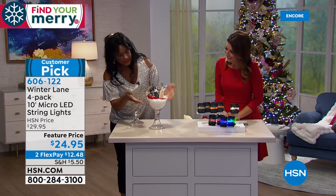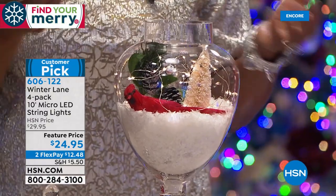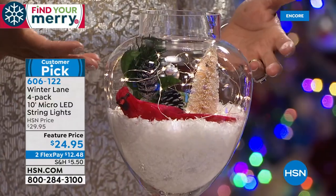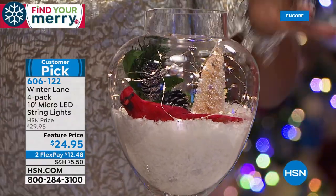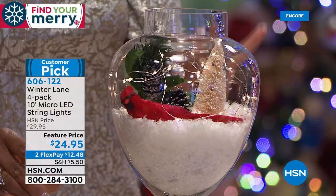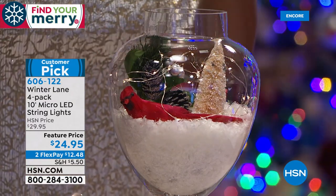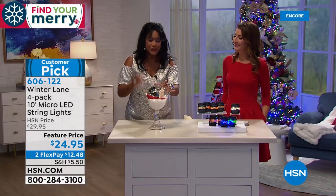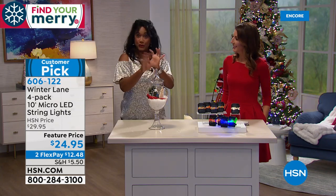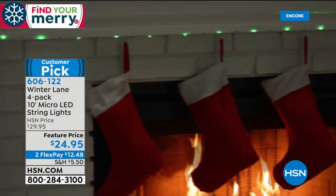Now, I put this in just an ordinary apothecary jar that you probably already have, some store-bought snow that they have in the craft store. I put in that battery pack, covered it with some snow. What did I put inside? I just found a little greenery, a little bottle brush, a sweet little cardinal. And can you imagine letting your grandchildren or your children build these with you? Add one strand, you have enough for you and three little kiddos, and you can create these sweet little idyllic scenes because the lights are going to turn off on their own after 6 hours. You're not going to have to put your hand inside. So that's just one idea.